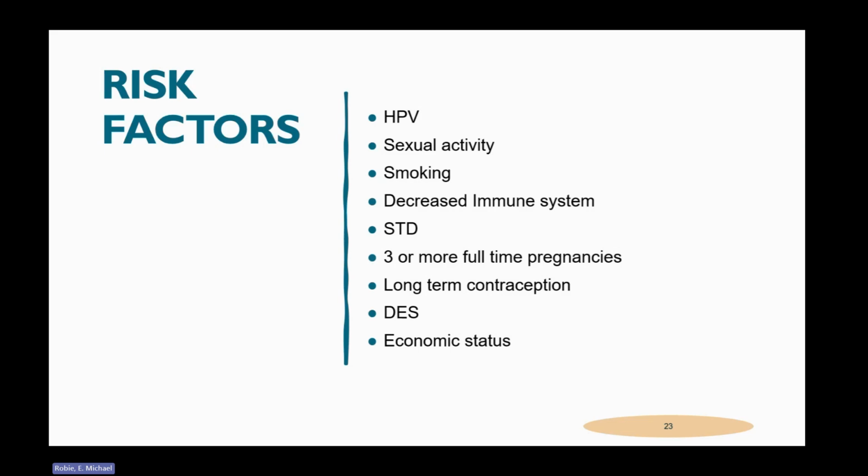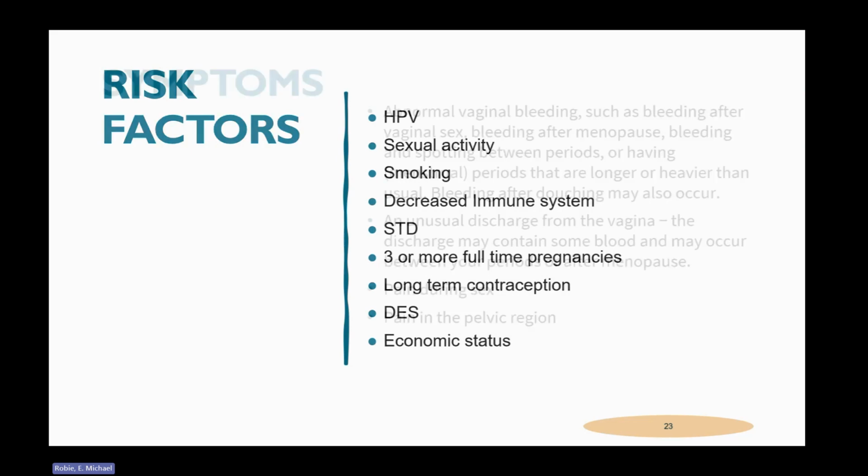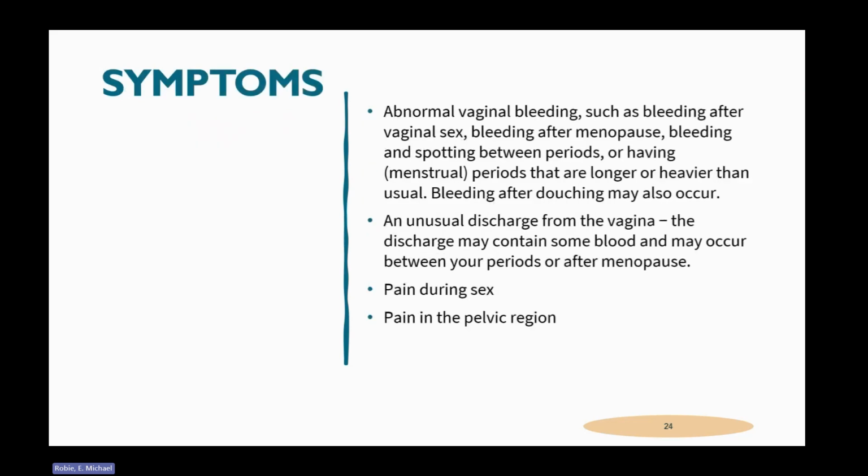Again, if you're starting to have symptoms from cervical cancer, it's very far along in most cases. You'll start having abnormal vaginal bleeding, unusual discharge from the vagina, as well as pain in the pelvic region, as well as pain during sex. And again, the goal is to find this early, right? So find some small changes to the cells in the cervix, and then being able to either burn or scrape those areas off, and then monitoring is really the ideal treatment for cervical cancer.